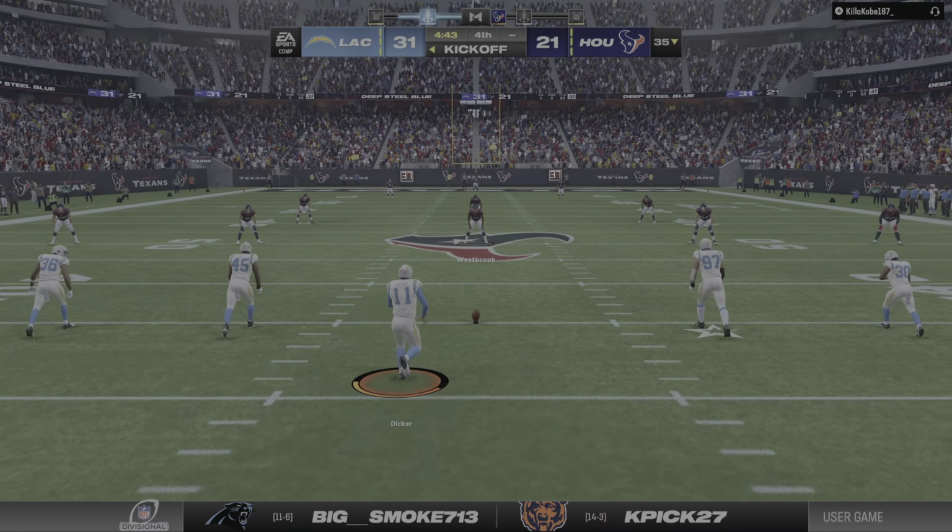The Chargers trot out their dime package, expecting a throw on third down. 19 tight, 19 tight. Back to throw. Stroud. And this is intercepted, and that should do it. Picked up by Jalen Armour-Davis. And what a return as he brings this all the way back down to the 20-yard line.